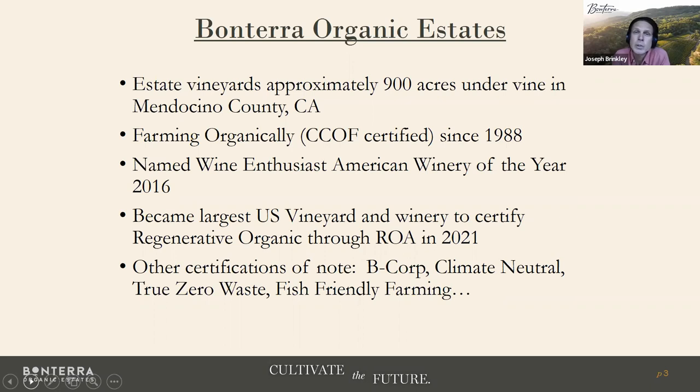And then last year in 2021, we were, I'm quite sure, the largest vineyard and winery in the United States to receive the Regenerative Organic certification. Just one more note on certifications: the corporation itself is certified B Corp. Bonterra and Fetzer brands are certified climate neutral. We have True Zero Waste, Fish Friendly Farming. The list goes on and on, but I think this sums up the dedication to really trying to make a positive impact and certifying those claims.